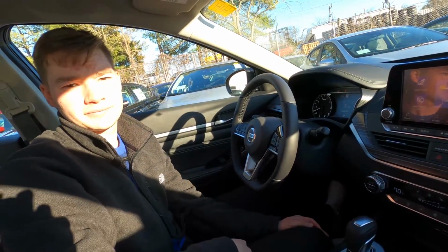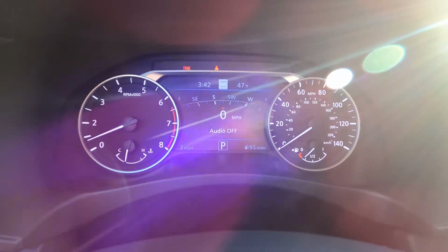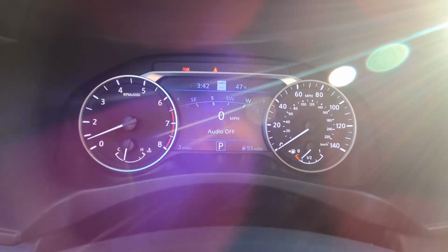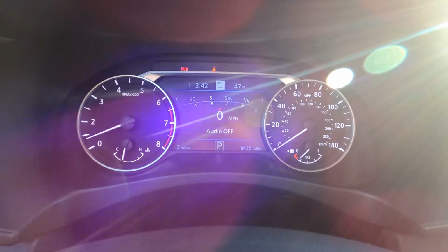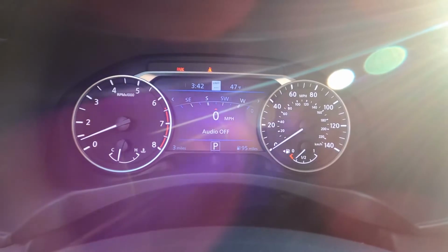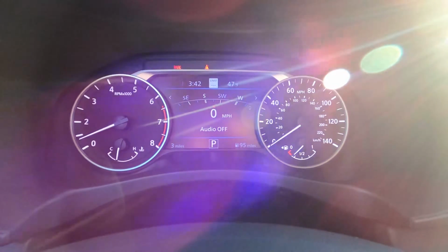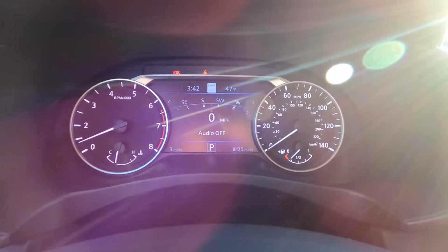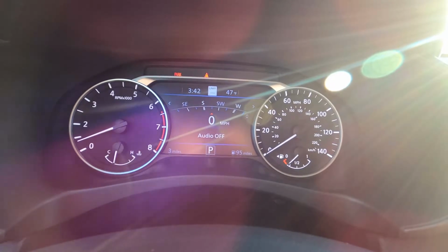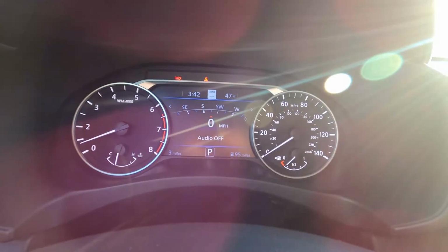So looking at your instrument cluster here, you have some analog gauges, which I kind of like because they are nice and clean, very easy to read. This is your center screen here. I do like it because it shows that compass there, a clean look, very clear miles per hour, and it shows you if your audio is on or off. If it was on, it would show you the artist and what song you're playing. It also shows you your oil temperature, your fuel, how much you have till empty, and stuff like that. Very simple, very clean, and I dig it.